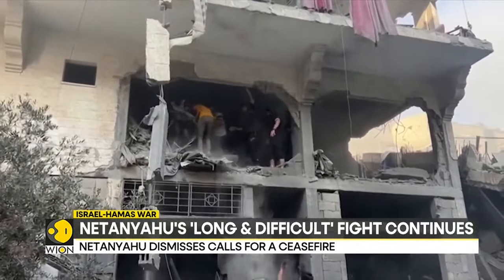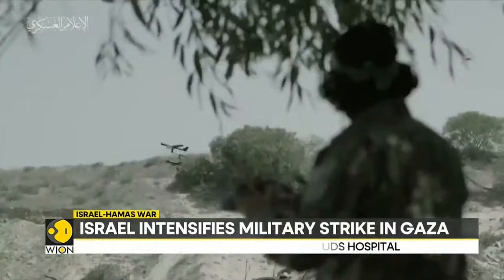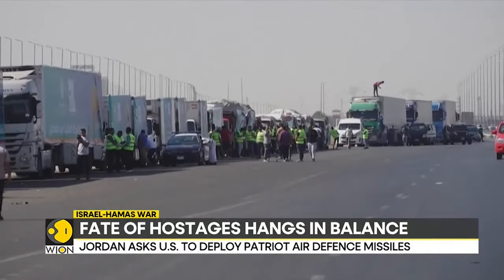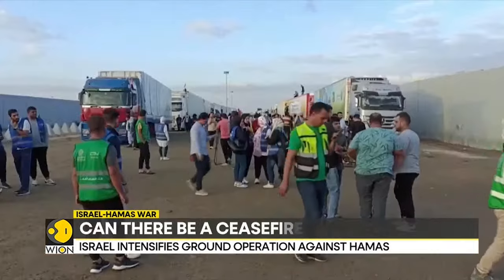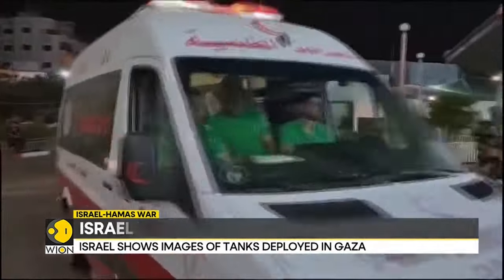Now, meanwhile, Hamas has said that its fighters were engaged in heavy fighting in Gaza, where Israel had escalated ground operations, and calls have multiplied to deliver aid to the Palestinian territory after weeks of siege and bombardment. And as Israel continues to bomb Gaza, according to the health ministry in Hamas-ruled Gaza, over 8,000 Palestinians have been killed since the war broke out on 7th of October.